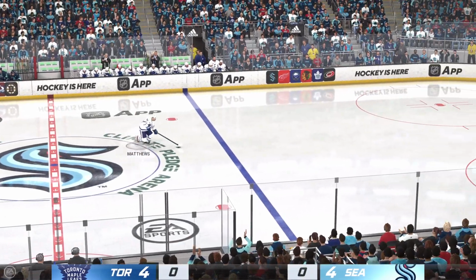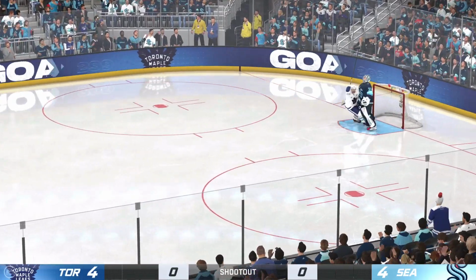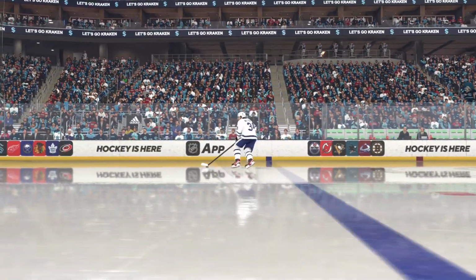First shooter's about to go, looking to set the tone here in this shootout. Scores! What a shot! Well, that's what we call a snipe, James. I mean, he just recognizes that the goaltender's deep in the crease and puts it away.